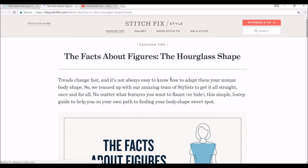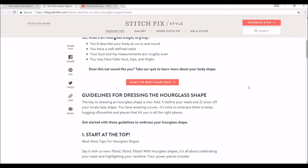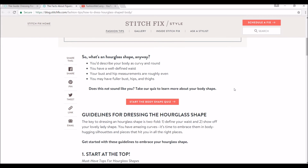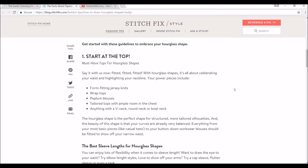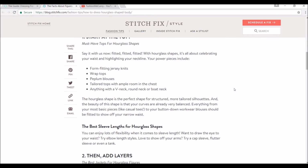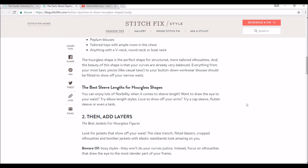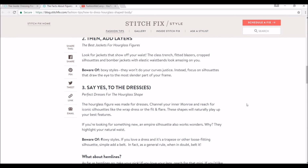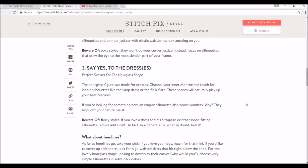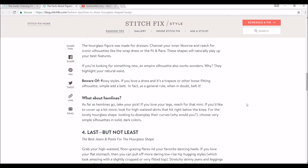It's going to pull us to a page that has a bunch of facts about our figures. If you feel like your shape isn't what the website gave you, then you can retake the quiz. And if you do find that it is your shape, then you can go down and read the guidelines for dressing for your shape. It has several different areas talking about tops, adding layers, pants, belts, everything that you should do. It tells you everything that you should not do as well, and it's so detailed that you probably couldn't find it anywhere else.